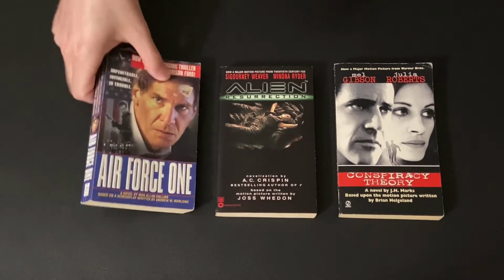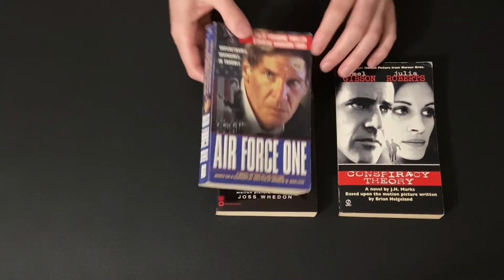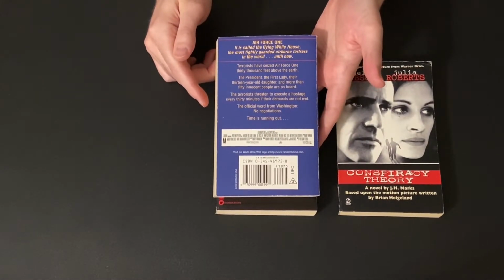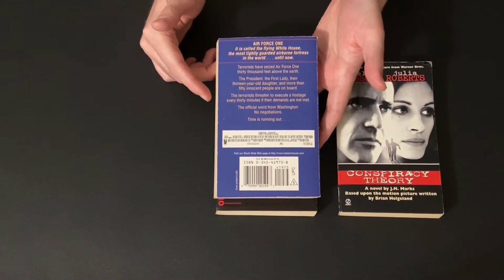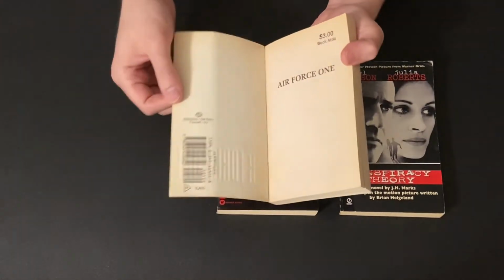Again, so here's the one for Air Force One. It's got some embossing of the title, which is always nice. It's in decent shape, and again, I always glance around for tie-ins and novelizations in used bookshops and whatever catches my eye and also has a cheap price tag on it and isn't totally beat up. I'll give most anything a shot.